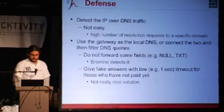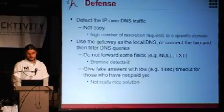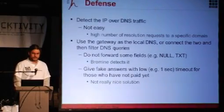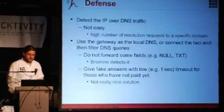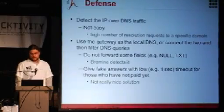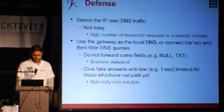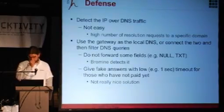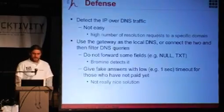How can you protect yourself against it? It's difficult to detect, because although a lot of resolution queries come in for a given domain, it's difficult to filter for the cause. There are a lot of applications that generate a lot of requests, and it is not necessarily an IP over DNS application. But if you want to fight this or protect yourself against this exploit, this is how you should start.